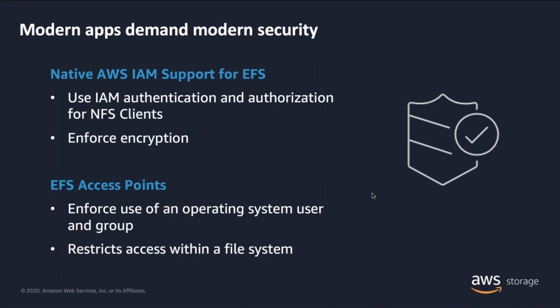EFS access points are also there, and we launched them recently, to enforce the use of an operating system user and group, optionally restricting access to a directory in a file system. These access points allow you to easily manage application access to NFS environments, specifying a POSIX user and group to use when you're accessing a file system and restricting access to a directory within a file system. Some of the use cases for these types of functionalities are container-based environments where developers deploy and develop their own containers, data science applications that require read-only access to production data, and when they have the need of sharing specific directories in the file system with some other AWS account.